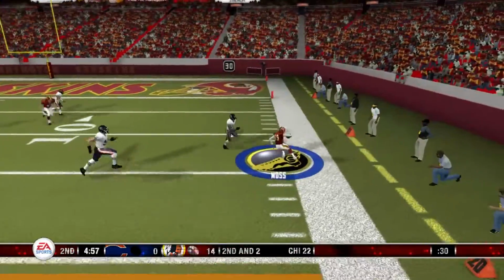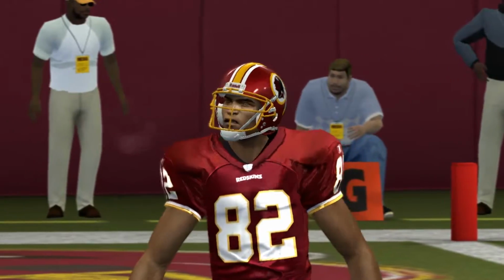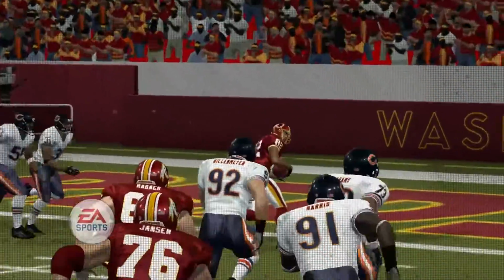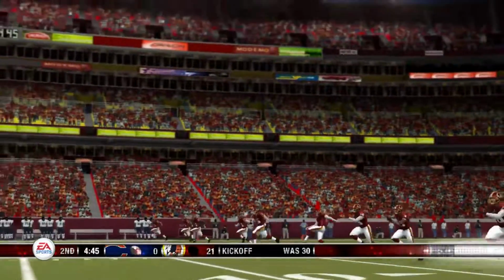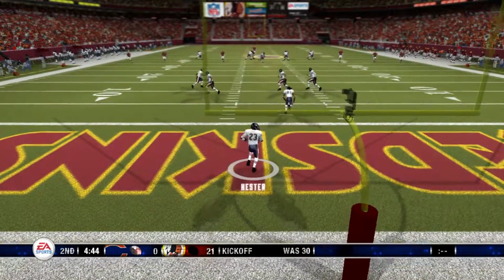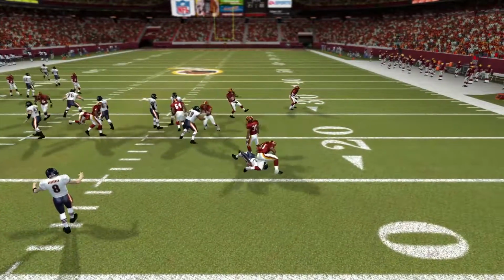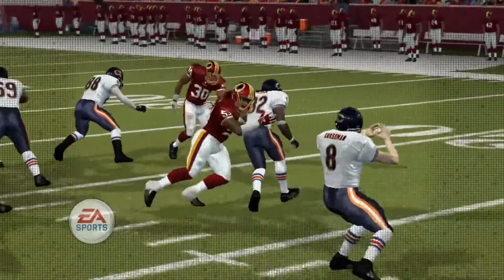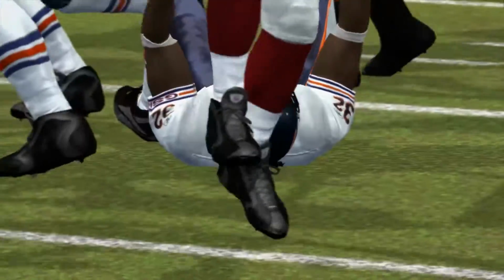Campbell looking to throw. They'll pass it here on first down. Finds Randle out. He's going out there. Touchdown. Hey, good team, man. To prevent a long pass. Benson gets it. Number 60 brings it down for a loss. Loss of 2.